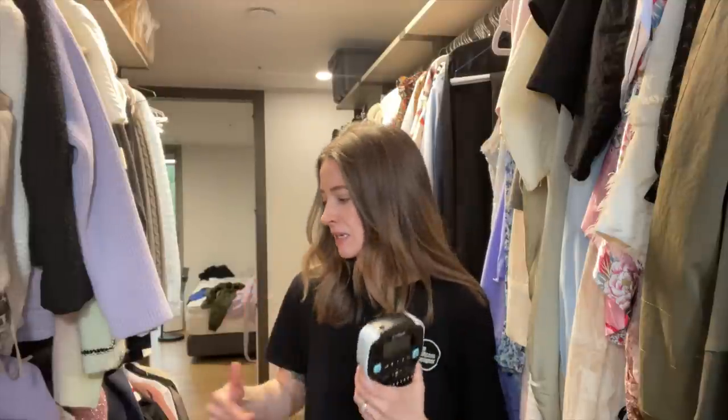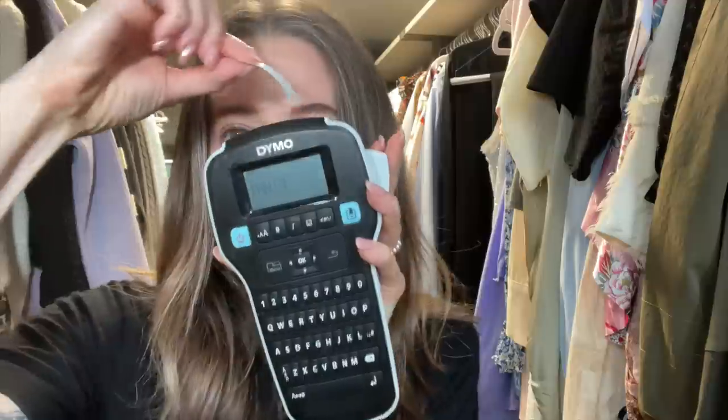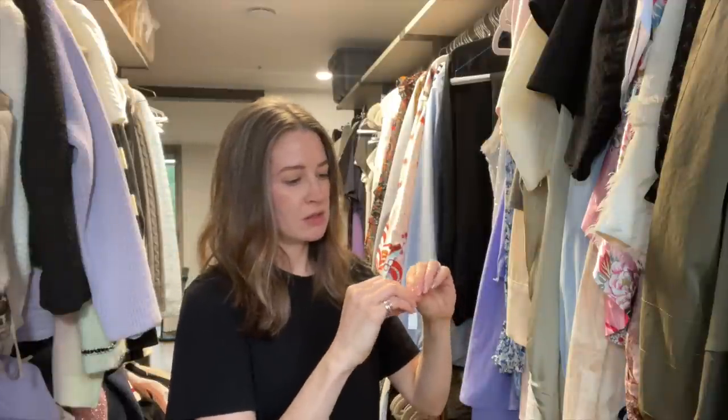Okay, it's at a good stopping place. What I'm gonna do, just so that she knows the system whenever she comes in, I'm gonna make it easy on her and just add labels. We're gonna do bright white labels so that she sees it. It'll just be temporary until I can come back in and get everything fully organized. I'll say long tops, short tops. Dresses.